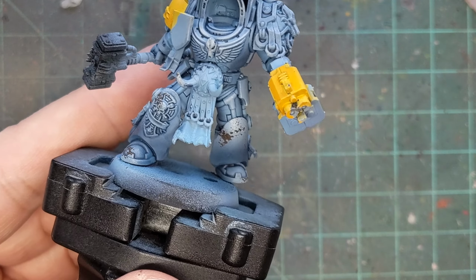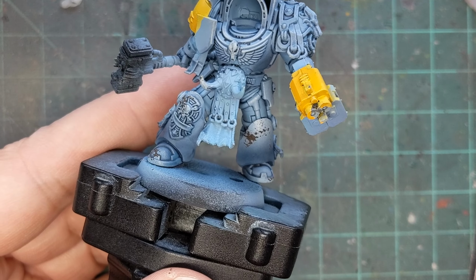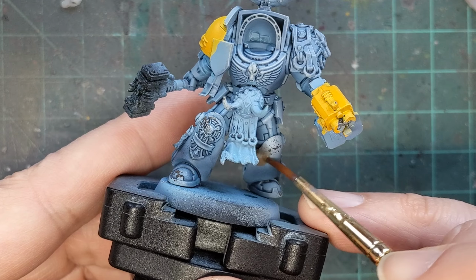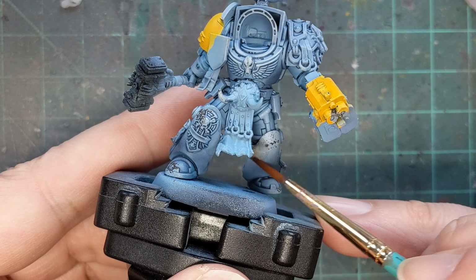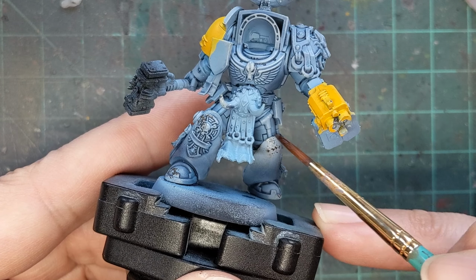I messed up. Occasionally this will happen when you're sponge chipping. It's not an exact science, and things can go wrong. Don't worry, keep your water and your brush nearby. And you can see before this gets the chance to dry, we'll just go through, clean that right up. We're back to where we started, no problem. We'll just move on from there.